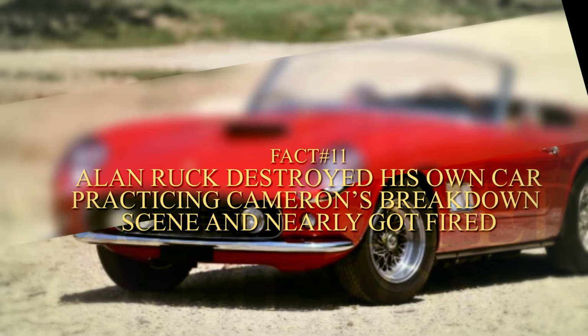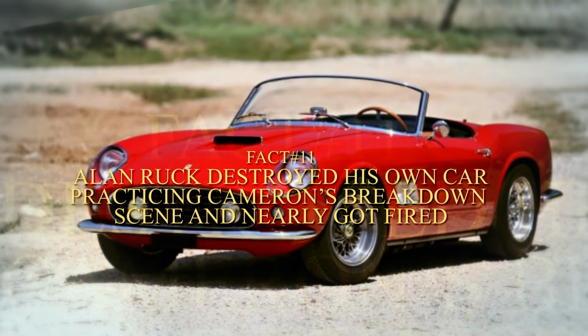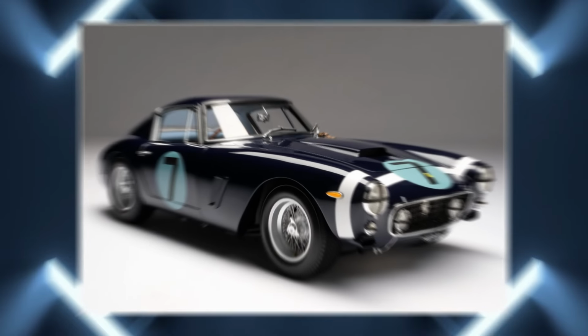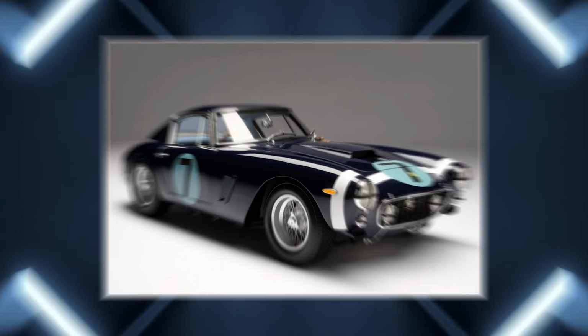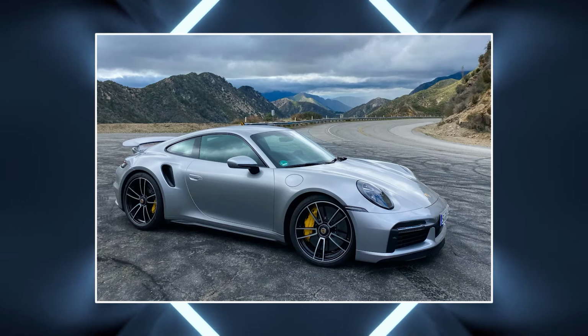Number 11. Alan Ruck destroyed his own car, practicing Cameron's breakdown scene, and nearly got fired. But here's where production drama exploded. Alan Ruck became so method-committed to Cameron's breakdown that during rehearsals at his Los Angeles apartment, he kicked his own 1979 Honda Accord so violently he shattered the rear taillight assembly and dented the quarter panel.